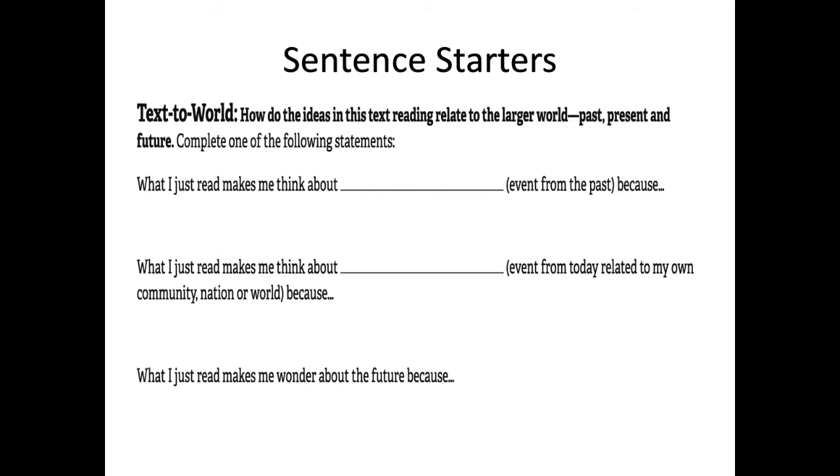What I just read makes me think about blank. I like to use the book The Lorax as an example of a book that holds a lot of text to world connections. So it's this children's book. However, it's about taking care of the earth. It's about recycling. It's about greed, right?